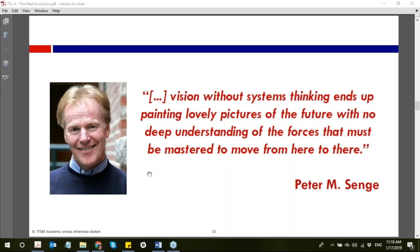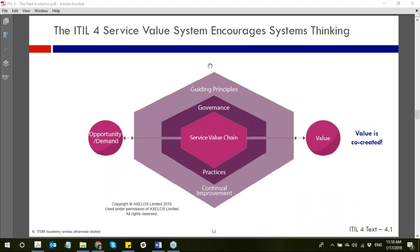Now, that's great, right? But I love this quote from Peter Senge. He says, vision without systems thinking is like painting lovely pictures of the future with no deep understanding of the forces that must be mastered to move from here to there, right? So it all sounds great, but how are we going to do this?